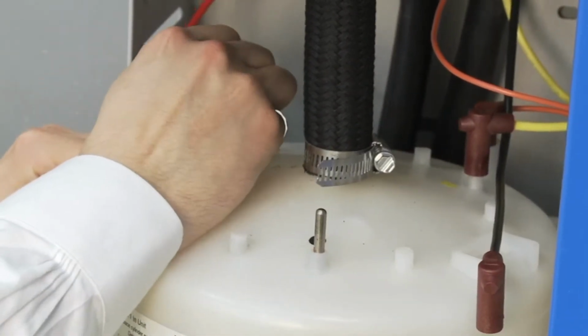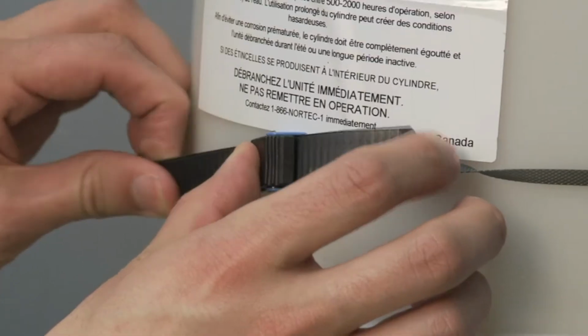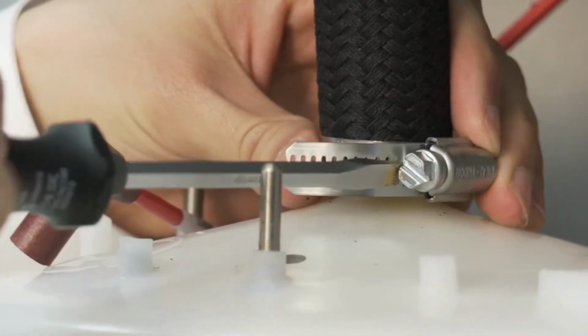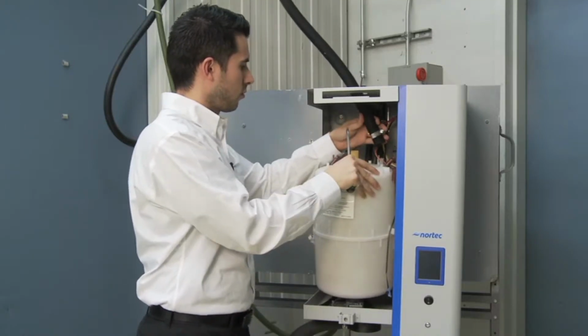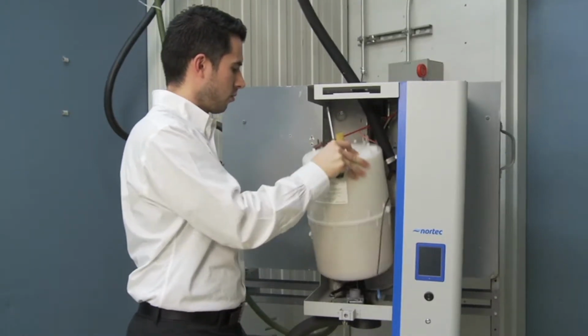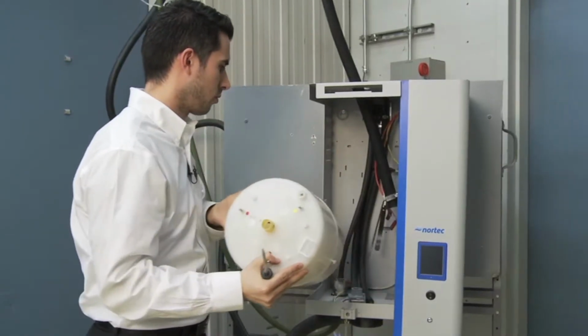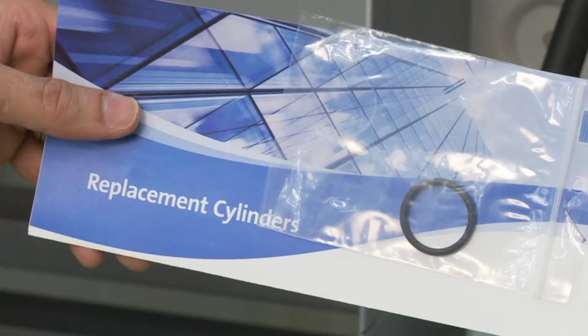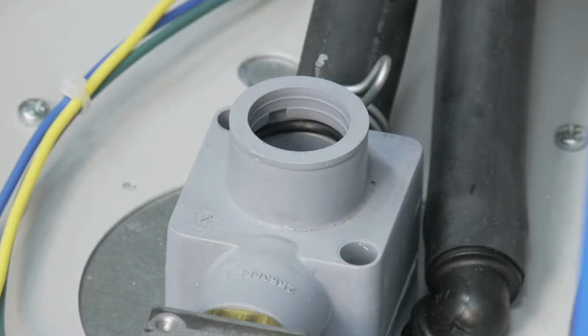Remove the cylinder plugs and the cylinder strap. Loosen and unseat the steam connection and remove the cylinder. It can be discarded as there are no harmful chemicals or materials. Every time a new cylinder is ordered, an O-ring gasket is also provided. This is for the drain valve, which should also be disassembled and cleaned at this point.